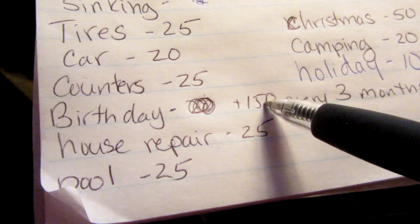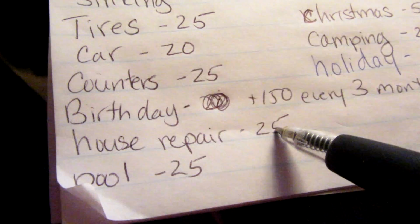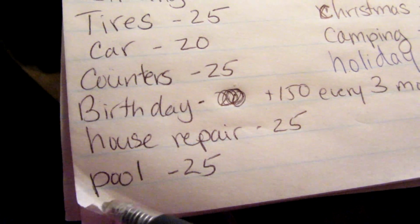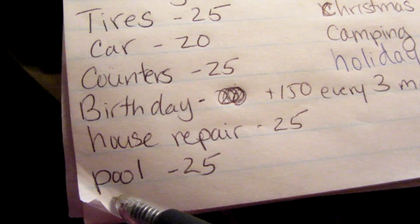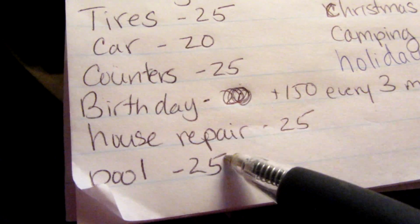House repair gets $25 every other week. We have some things we need to fix, and it's also for incidentals that come up, so that gets $50 a month total. And then we have a small Intex pool in our backyard that we use in the summer months just to keep us entertained. It's a fun thing to have. But we do need to buy chemicals and things like that for it. So we have an envelope for that that is $25 a month for that stuff.